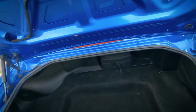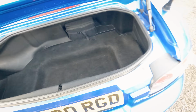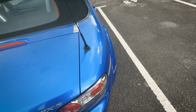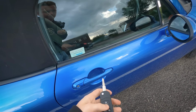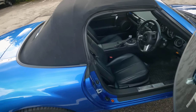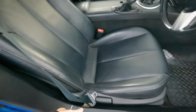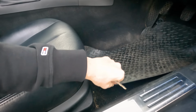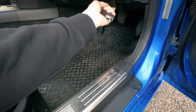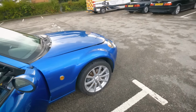It's such a simple motor in these. The triangle there doesn't smell damp. Black leather interior, that's very nice. Isn't badly worn either. Got some rubber mats here which I don't really like. I think I'll buy some new ones. Treat it to a new set. Electric windows, I've noticed, electric mirrors.